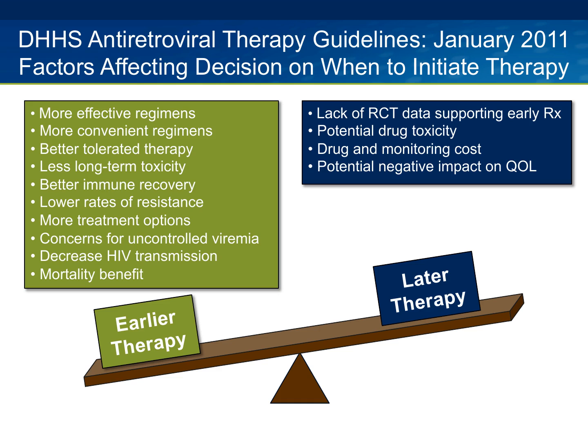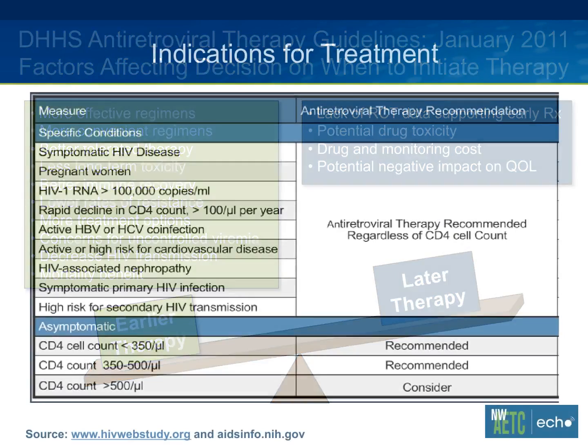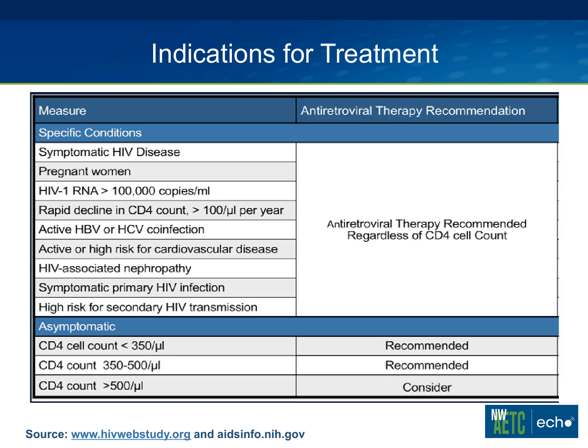In terms of why people delay, obviously there's a potential for drug toxicity. There's not a randomized control trial supporting earlier treatment, and I don't think there is going to be at this point. It's a hard study to do because more and more people are treating earlier, and the recommendations already support treating earlier. Cost is a big issue, especially with declining funds to ADAP programs across the country. And then in terms of negative impact on the quality of life, and that really gets at the side effects and daily pill burden of patients. And so it's really a decision that we make, but more and more we're emphasizing earlier treatment in practice.